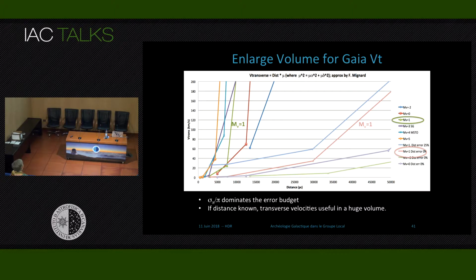So the example of the red clump star here with the transverse motions and the parallax coming from Gaia: distances from parallaxes basically can't go much further than a bit below 10 kiloparsecs. And now if you assume that you know the distance from another source, with zero error, you get this pink curve. I didn't plot it here, but if you assume some distance error that corresponds to a typical spectroscopic distance error, you will get something that has the same shape, but is a bit below. And the reason it has the same shape is that the error on distance is constant with distance.